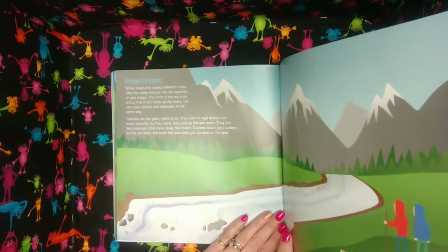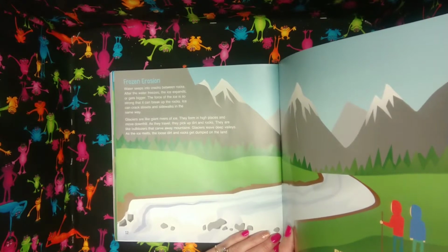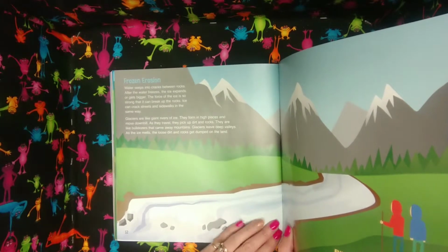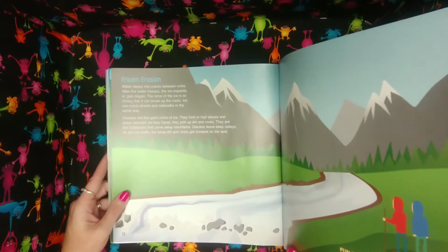Glaciers are like giant rivers of ice. They form in high places and move downhill. As they travel, they pick up dirt and rocks. They are like bulldozers that carve away mountains. Glaciers leave deep valleys. As the ice melts, the loose dirt and rocks get dumped on the land.